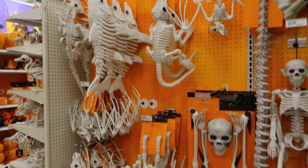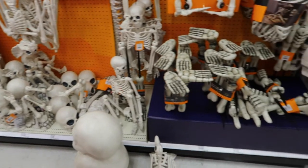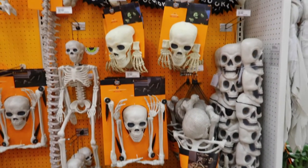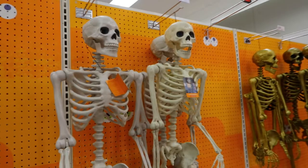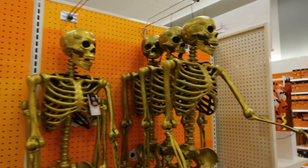If you're looking for skeletons, I definitely recommend stopping in at Target. They had such a wide variety of different sizes and pieces to choose from. I have seen a lot of good skeleton pieces at Joann's as well, but Target definitely had some good options, especially for these life-size skeletons here.